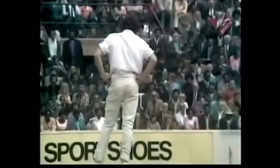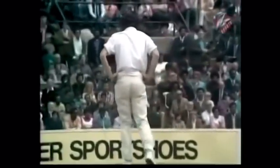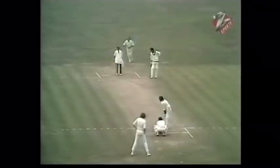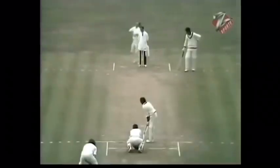A great diving effort by Root. Not quite sure whether that was off the glove or the shoulder. But John Snell a little bit disappointed, so could well have been off the glove. In fact, the glove is off now and he's shaking his hand. Hayes can't get it, 4 runs.